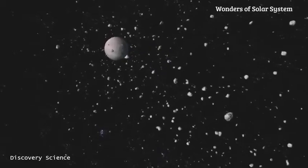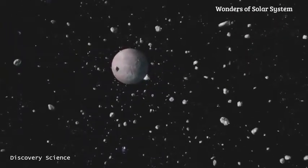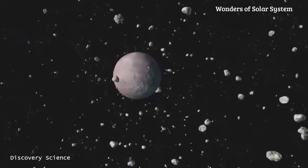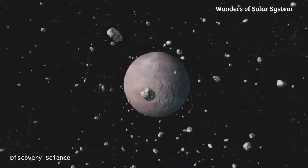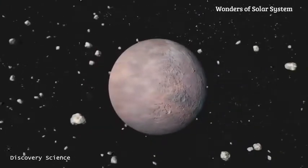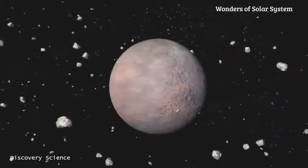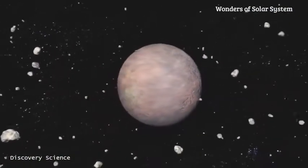Because of its spherical shape, Ceres was upgraded. Scientists recently listed it as a dwarf planet, the same designation given to Pluto. The modern view of Ceres is that it's not big enough to be called a genuine planet, but it is big enough for it to have formed a roughly spherical shape, but not big enough to be a true planet.